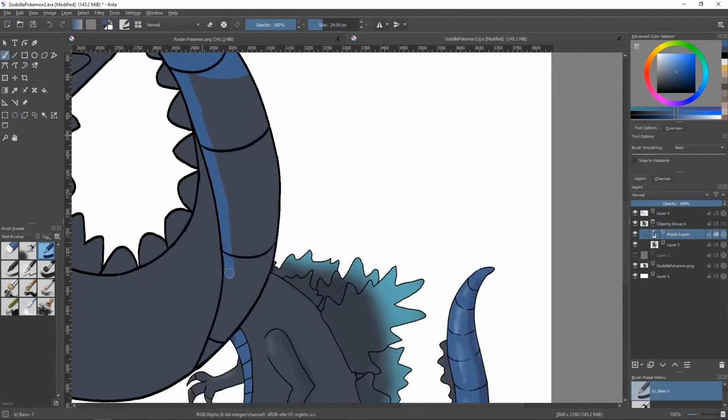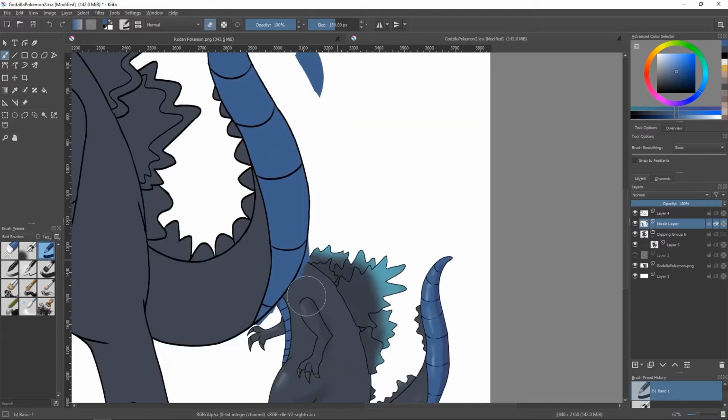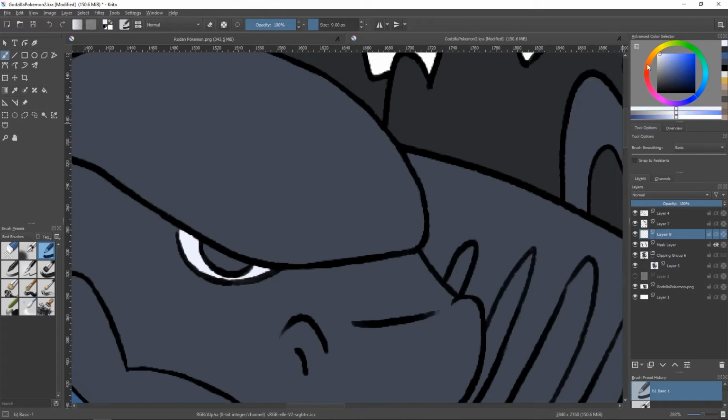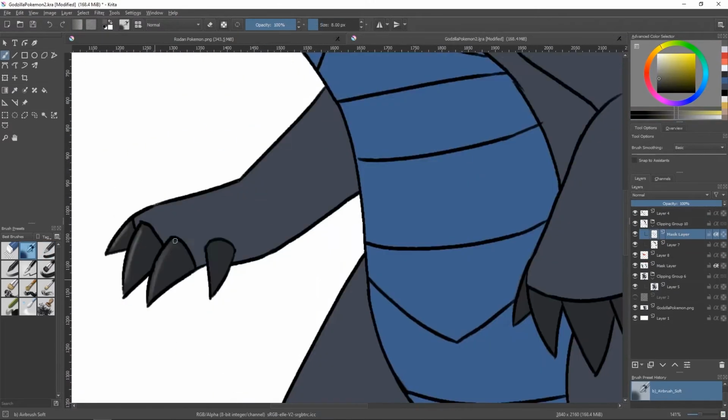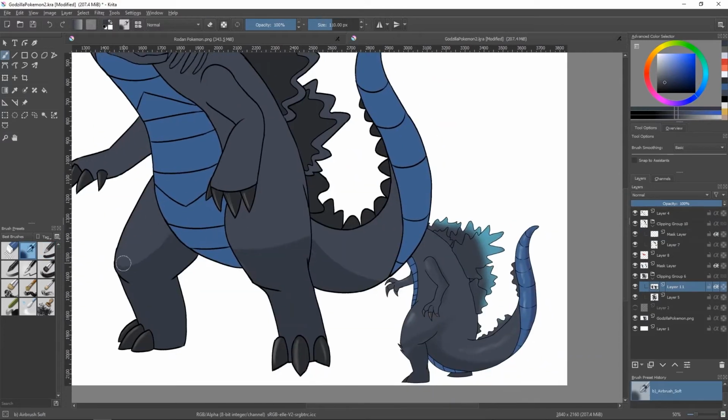Yeah, and then there's the original. We kept the same sort of color scheming. We also just weren't very happy with the pose of the original. He sort of turned away from the camera, and that doesn't really show off the design all that well.